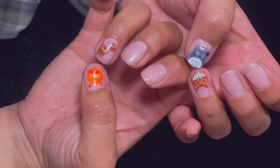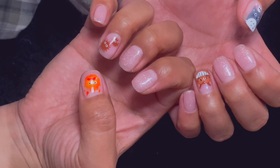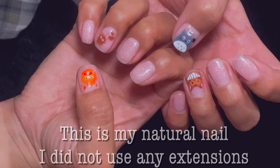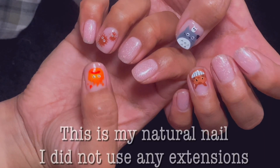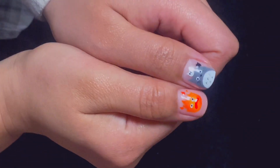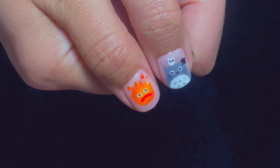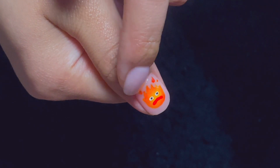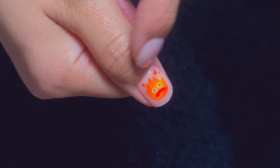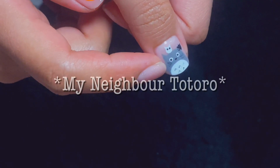I got the art done on the same fingers on both hands and the rest I left plain. I wanted it to be minimalistic yet cute, you could say. So yeah, this is how it looks, especially these two. Look, just check out these two especially. So cute. This is Calcifer from Howl's Moving Castle. You guys should watch that anime. It's really nice. And this is Totoro from My Neighbor Totoro.